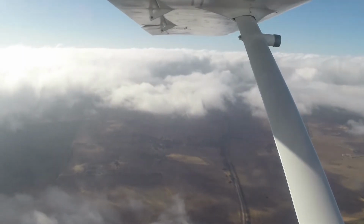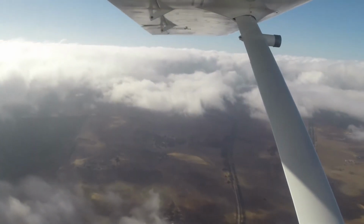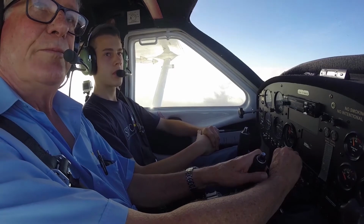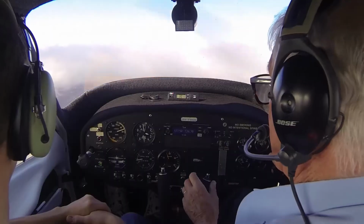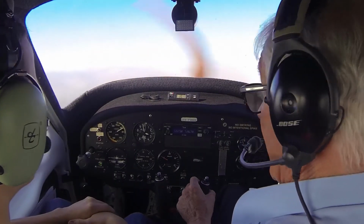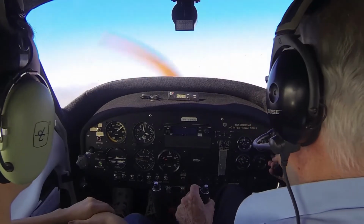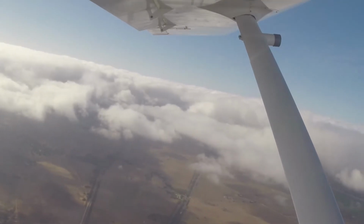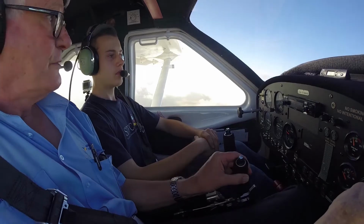So we're going to have just a little bit of power, and we're going to put a little bit of flap. Where's the flap on this? One flap on. Okay, bring back exactly the same. I'll use my foot to fix it. Keep the wings level.